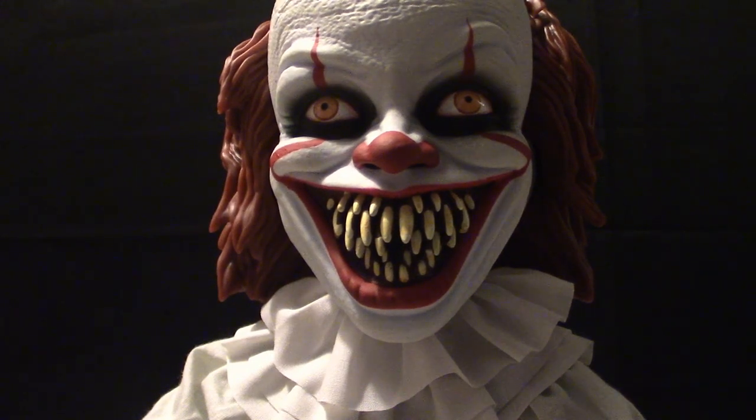Today we're going to be touching base on three different Pennywises in the Megascale versions, which run roughly $100 plus shipping and handling, depending on where you get them. They're from Mezco Toys. I got the original 1990 version for $90 because they dropped the price, but it usually runs around $94 on Big Bad Toy Store, and with shipping and handling it pushes to about $106 on average. If you can afford these, they are well worth it in my opinion.